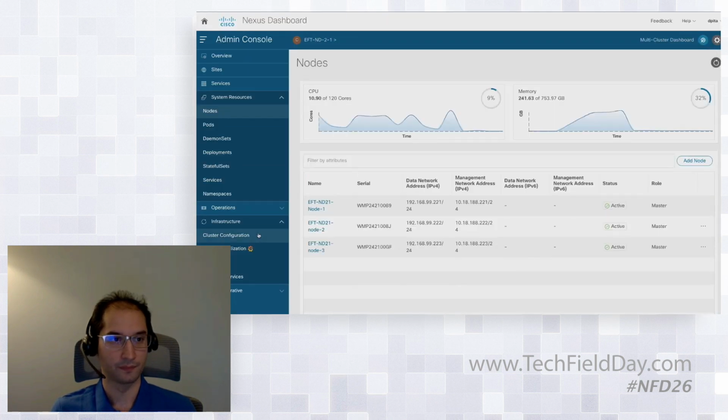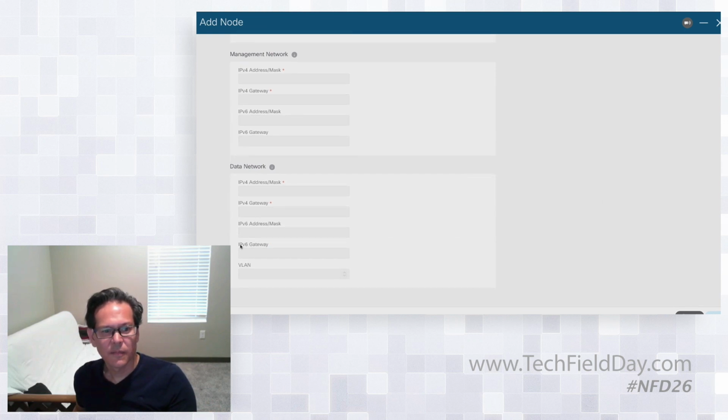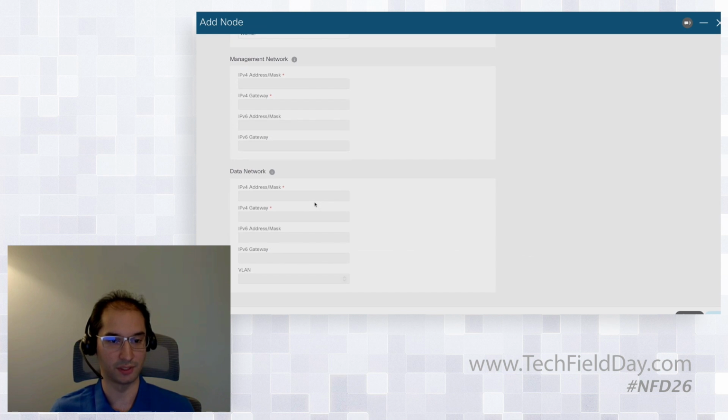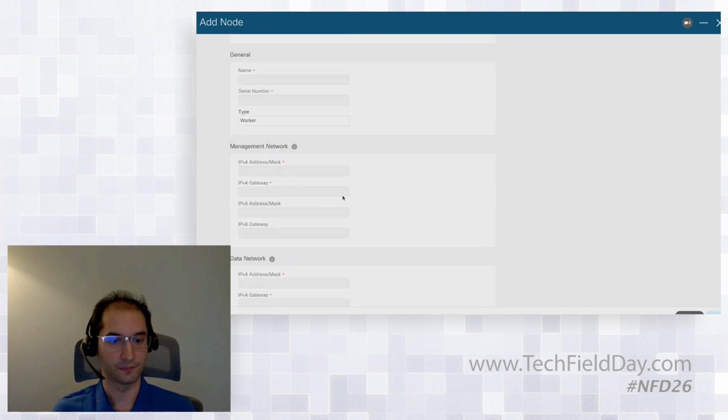It's a little weird that you guys have the V6 gateway component in there. Don't you just learn that from the RA automatically? That's a great question. I haven't played with the V6 gateway, but it is a dual stack functionality here, if I understand correctly.